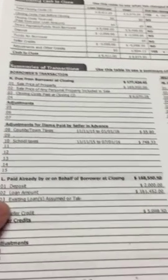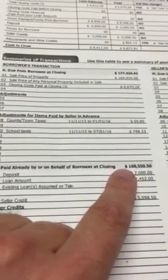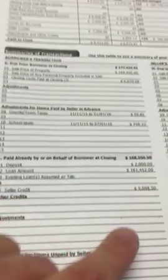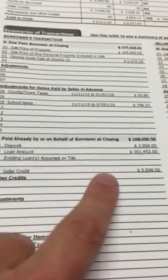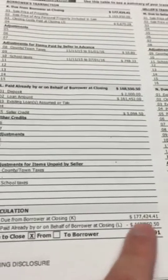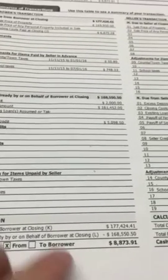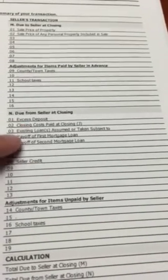The same with items already paid on your behalf. You have the total up there, but then down below here they have the breakdown, whereas before you'd add these all up and they'd have the sum at the bottom. So you have the deposit, the loan amount, and the seller's credit as well. So again, total cash to close from the borrower is the difference between the two, $8,873.91.